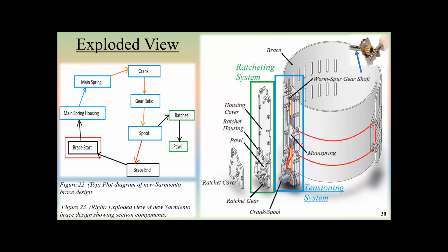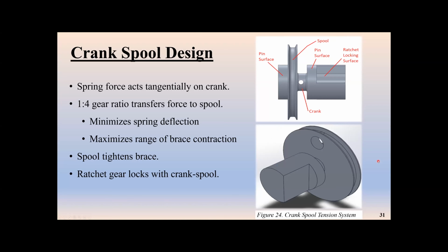The ratio of force and surface area stays constant throughout inflammation reduction to maintain constant pressure on the broken arm. The worm and spur gear is used to set the initial spring displacement according to the initial circumference of the arm. The ratcheting system is used to wind up and lock the brace at maximum circumference, making it easy to slip the brace over the arm, after which the ratchet can be released, freeing the brace to contract over the fracture.